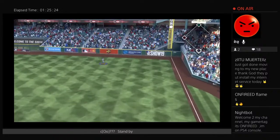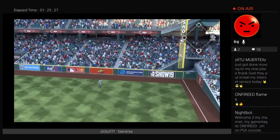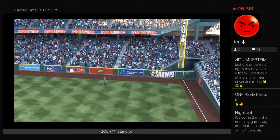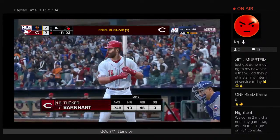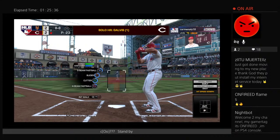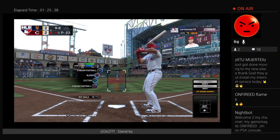This one's deep to right. Gone. They've tied the game on back-to-back home runs. So the bases are empty with one man gone. And next to bat will be Tucker Barnhart.